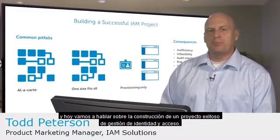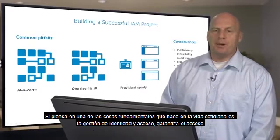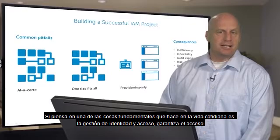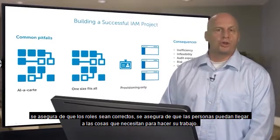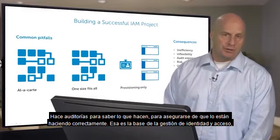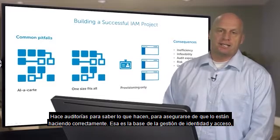And today we're going to talk about building a successful identity and access management project. If you think about it, one of the foundational things that you do in everyday life is identity and access management. You ensure access, you ensure that roles are correct, you ensure that people can get to the stuff they need to do their jobs, you audit what they do to make sure that they're doing it correctly. That's the foundation of identity and access management.